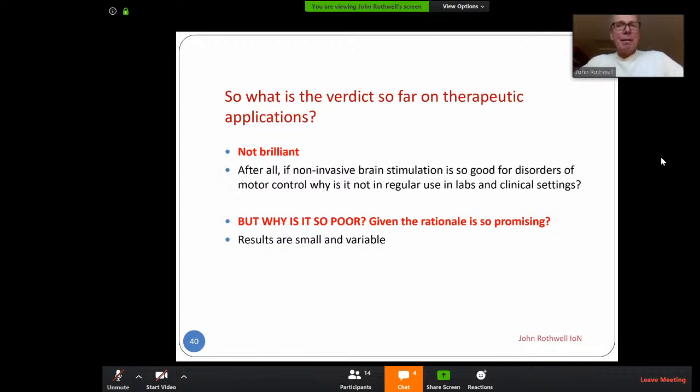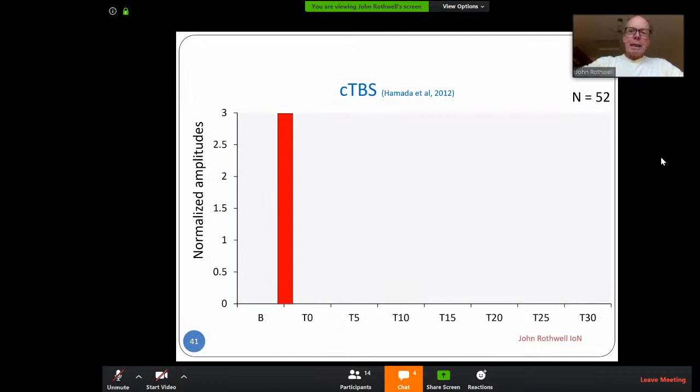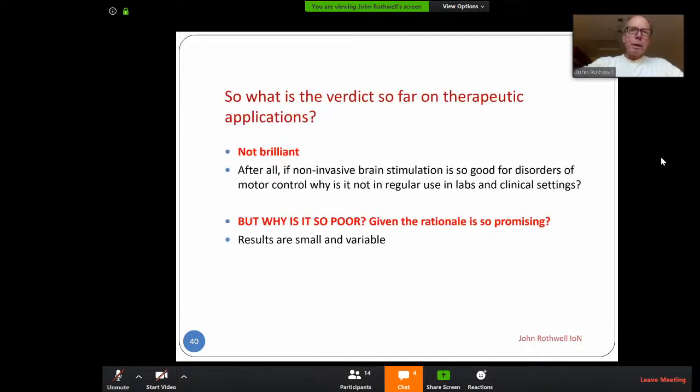The question is, why is it so bad, given that the rationale seems to be very reasonable? I think I presented a fairly reasonable rationale for it. You know, it's plasticity in the brain, it might interact with learning, it may be better, etc., etc. So why doesn't it work as well as it should do? The reason really is that the response to TMS is variable. It varies a lot from one person to another.